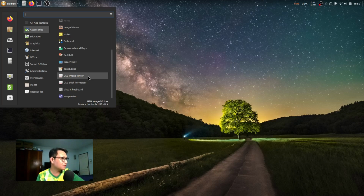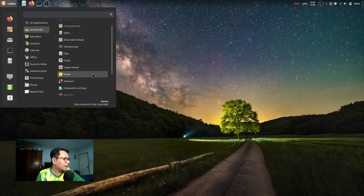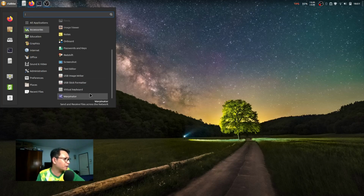The USB writer is for the bootable disk, to make your bootable disk. It is just like your Balena Etcher. And at the same time, you have the USB stick formatter, which is for just an ordinary disk, not to be a bootable disk, but just storage. And we have the virtual keyboard. If you don't have a keyboard and you only have the virtual keyboard, that is your go-to. It's just like your Android, because your Android is also Linux. In the accessories, we also have the wire transfer, which is the Wallpaper.